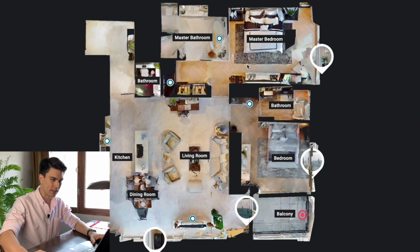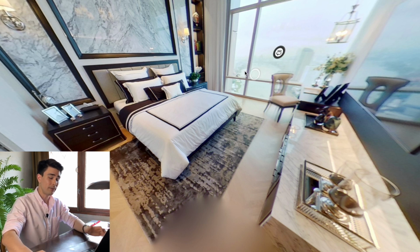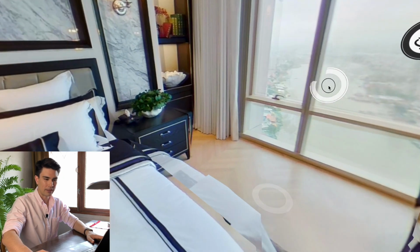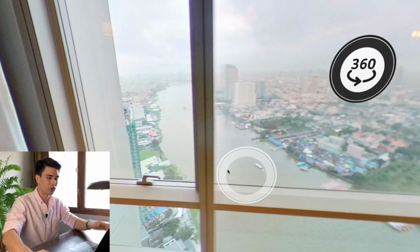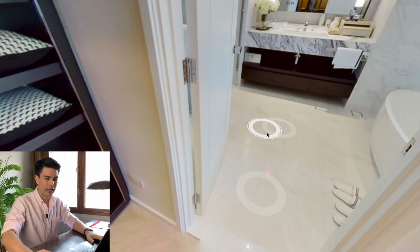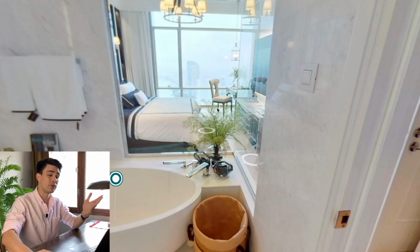Let's look at the master bedroom. Okay, I like the master bedroom. It's furnished a little bit more tastefully. It feels like you're in a Four Seasons hotel. And yeah, this view is not going to escape you. It'll follow you wherever you are. So no need to complain about not having a view. And while you're taking a bath, you can look into the bedroom and enjoy that view out there.